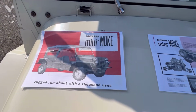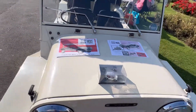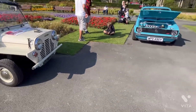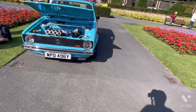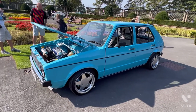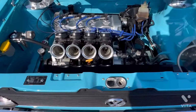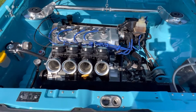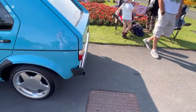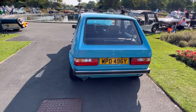Yeah, folks. That's a Mini Moke. I've been told there's some information there. Oh, look at this. Yeah, GTI Mark 1. Look at that. Wow. Stunning motor, sir. Thank you. Very nice. Mark 1? Yes. Lovely.